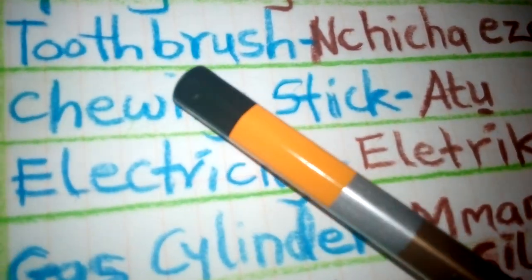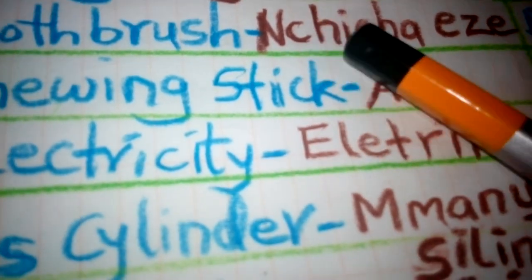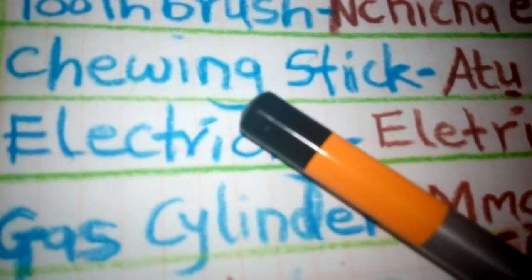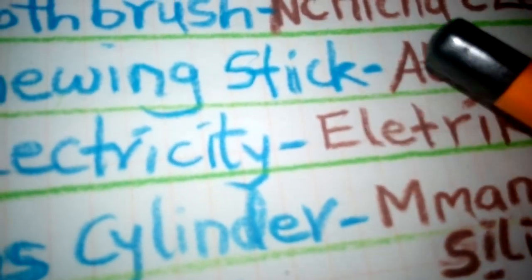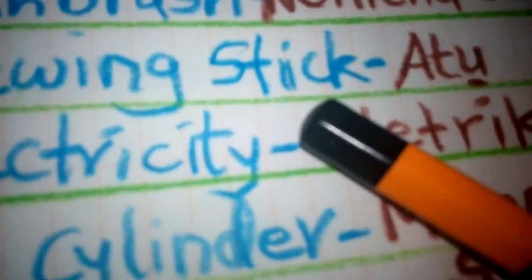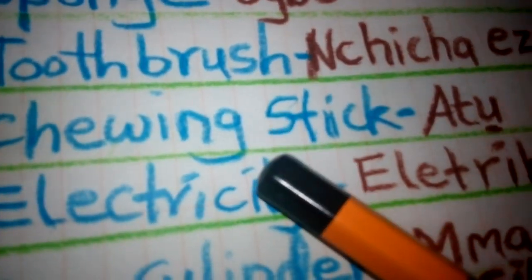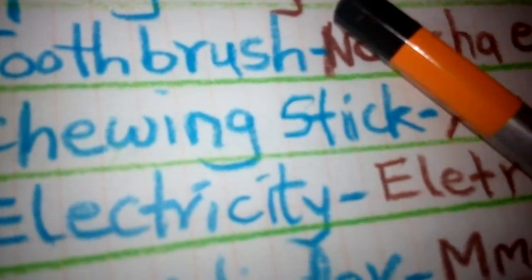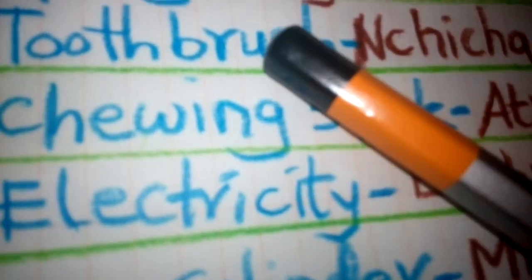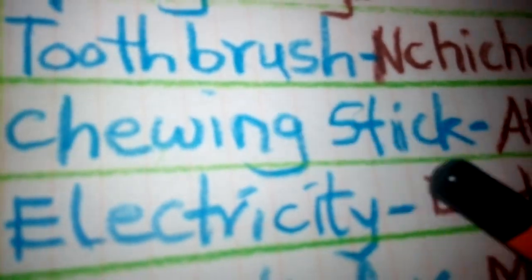You know, the toothbrush is nchicha eze. Chewing stick is also for cleaning the teeth. This is what they use locally to clean their teeth, just a little stick from a tree. They chew it and use it to clean the teeth, just like a toothbrush. So in those days, our forefathers were not having toothbrush, they were using a chewing stick in place of toothbrush. Okay, I will show you a sample in another video.